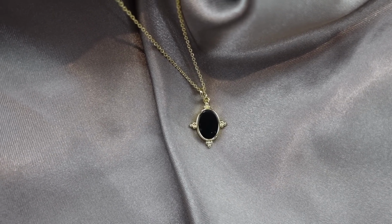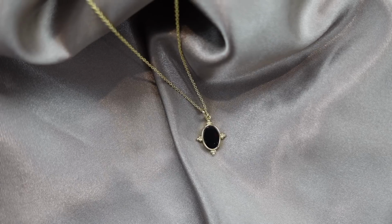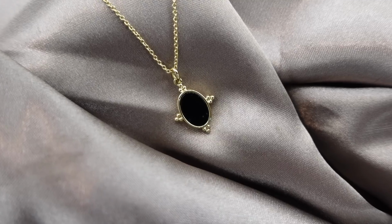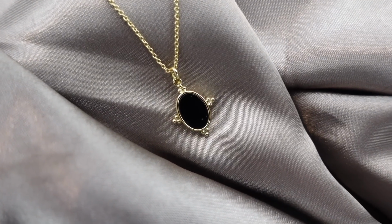I think it looks so beautiful when you're wearing something dressy, yet it looks like a piece you would have received as a gift from a grandmother or something that they leave to you. I have some jewelry that my grandmother left me, and this reminds me so much of it. It really has a very classic, timeless look to it.